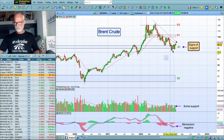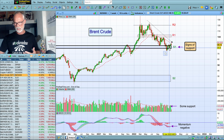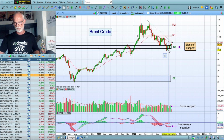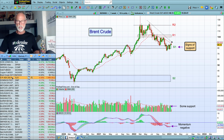Brent crude is finally starting to show some signs of support. We're getting a bit of volume come through here. So the downtrend is certainly firmly in place, but we're now starting to see these signs of support, which is a good sign. We have come off $40 from the highs there, which maybe is a point of return, and we've got some good long-term support here at S1. So Brent crude may be starting a little bit of a turn there.